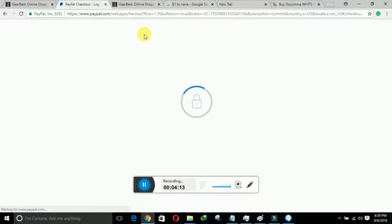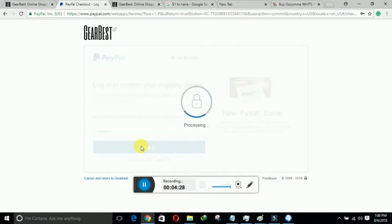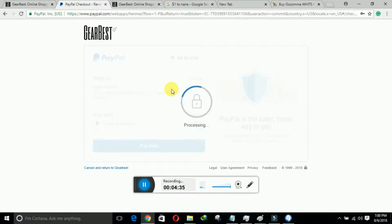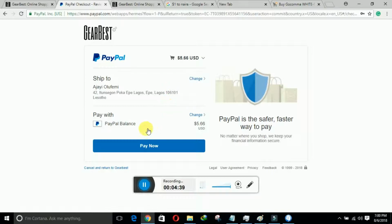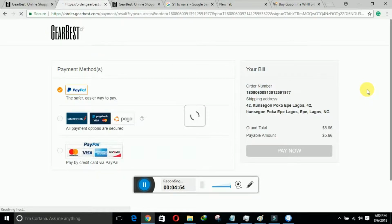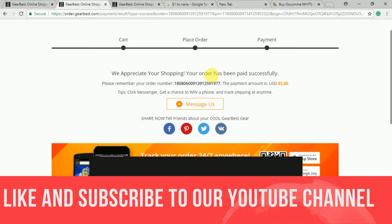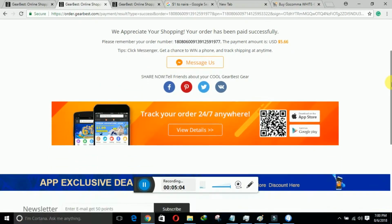Then it's going to take you to the PayPal platform, where you have to sign in or log in. Okay, it's processing. So I'm to sign in. You can see that I just input my info because my PayPal has been integrated with my bank account, so I don't really need to stress myself in paying with PayPal. I'm to pay $5.66 for this charger, which is a 3 amps charger, which is pretty fast. Now click on pay now. You can see that it is successful. You can see the message: we appreciate your shopping, your order has been paid successfully.